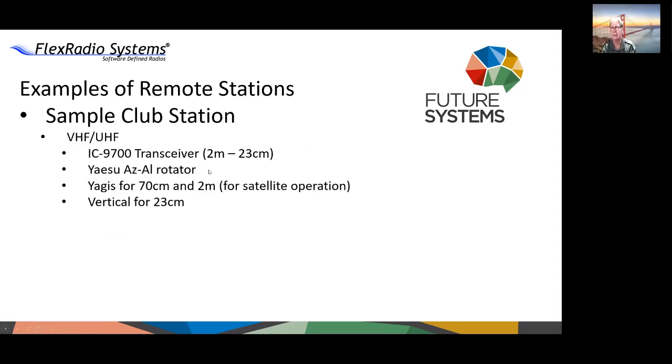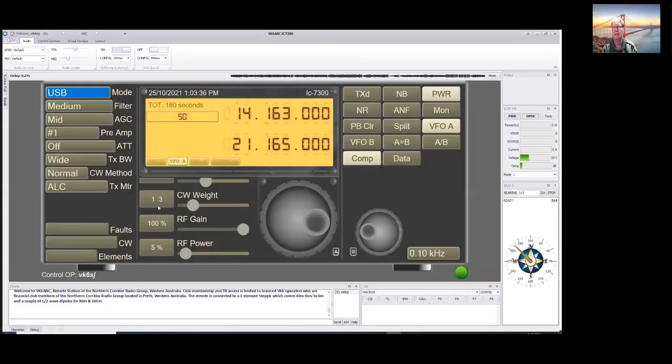On VHF and UHF, he's again using the remote hams software, and they're using an IC9700 transceiver. They've got an azimuth and elevation rotator, and they've got Yagis on 70 and 2 meters for satellite operation, and they've got a vertical for 23 cm. This is what a typical remote hams user interface looks like.